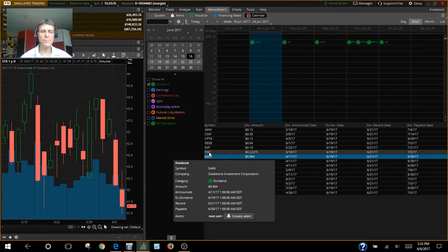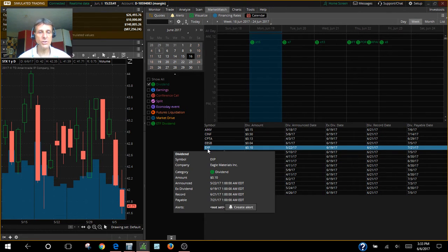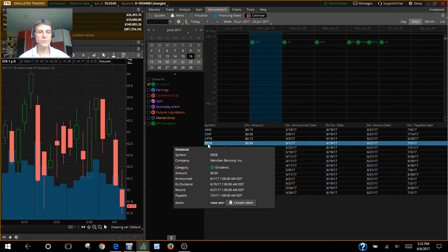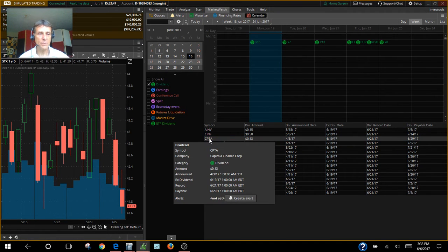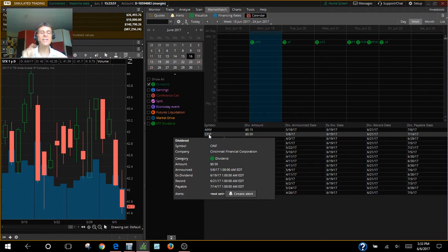That's 3 different companies under the same name. That's kind of weird. Gladstone, it must be interesting. FS Investment Corporation, Eagle Materials, Meridian Bank Corp, Capitella Finance, Cincinnati Finance. Now, Cincinnati Finance, let me just stop right here for a second.